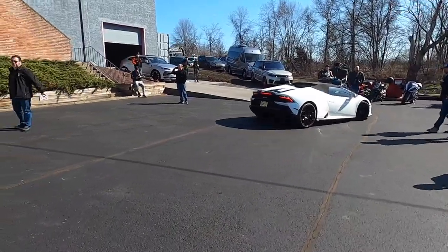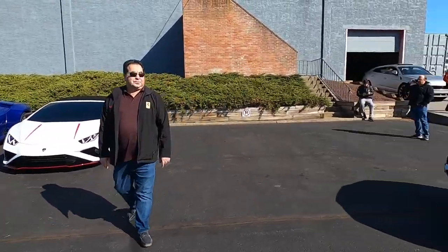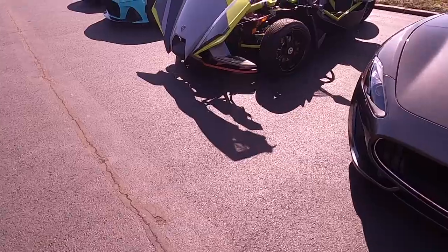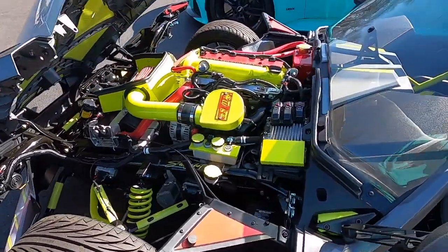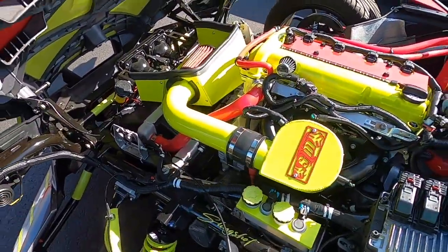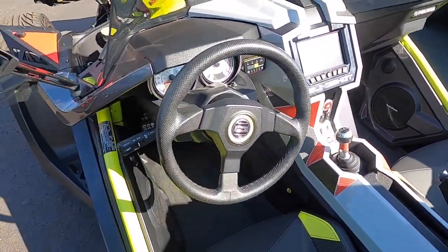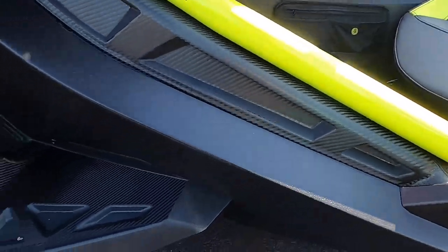The V10s are out in full force. No V12s though. Unfortunately, the SV's inside. Check out this Polaris Slingshot. I love all the accents on this, the red, that acid green. That's pretty wild. I don't know if that's real carbon fiber or not, but that is awesome.